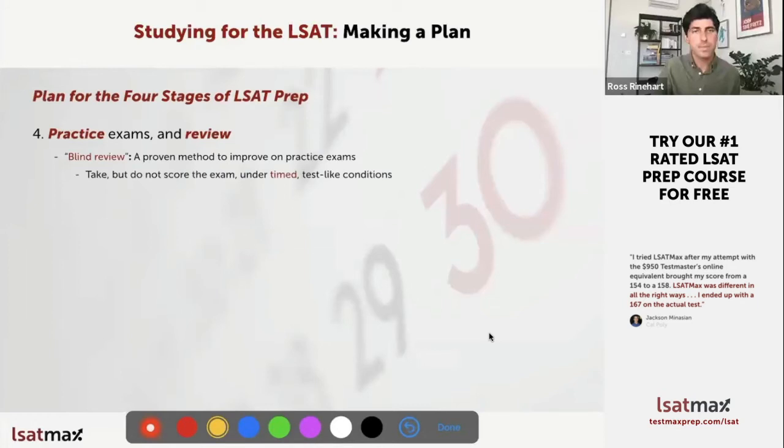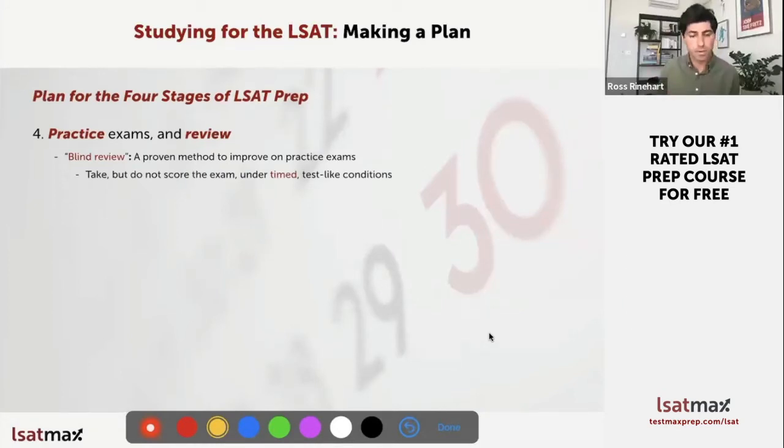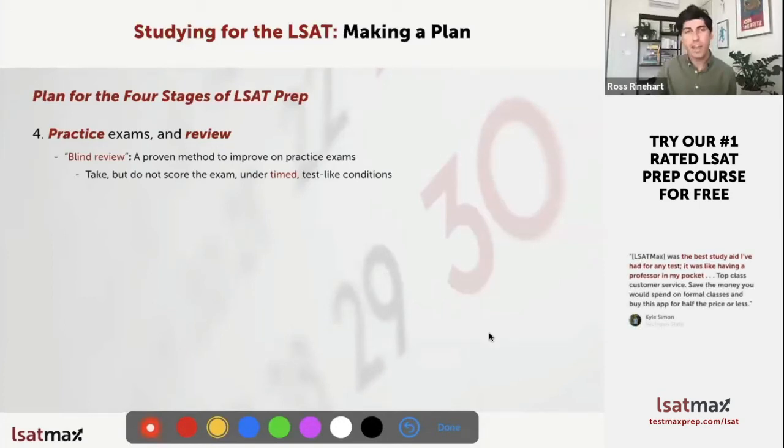Anyway, here's how blind review works. We're going to take the test once. We're going to take it as a real test, timed under test-like conditions. But we're not going to score the test. We're going to have our selections recorded. We're going to know what we selected for every single question. We're not going to score it yet. We're going to wait a day.